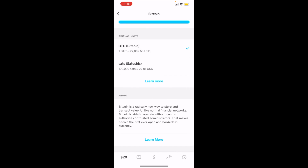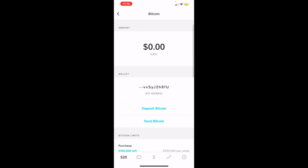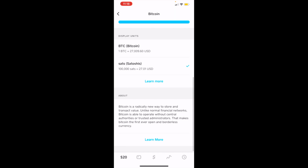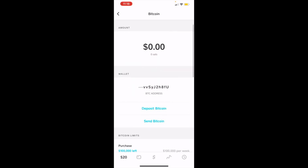So if I switch it to BTC, which is the ticker of Bitcoin, if I scroll up, it just switched the stats to BTC reading. So if I have money in it, it'll just show me decimal places in BTC, right? Whereas if I switch to Satoshis, it'll just show the US dollar valuation in the smallest increment of Bitcoin.